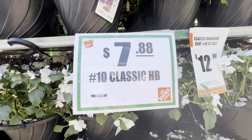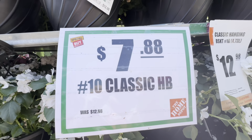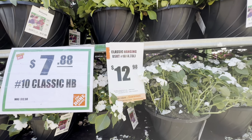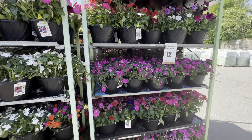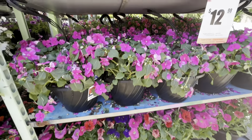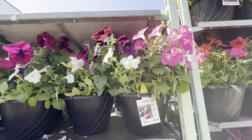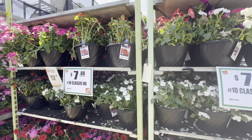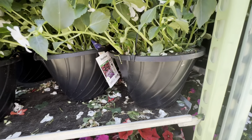I am seeing yet another Memorial Day deal in store. Number 10 size classic hanging baskets are now $7.88, and the original price was $12.98. Quite a lot of colors and plant varieties to choose from. You have your gorgeous petunias, beautiful impatiens. Look at all the color combinations as well. Aren't these beautiful? What a great Memorial Day sale and deal. These hanging baskets are plastic and they're black colored.